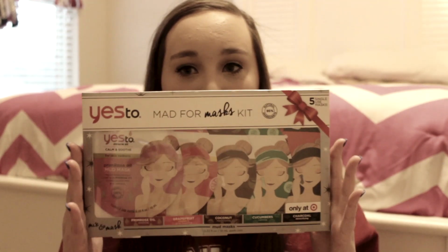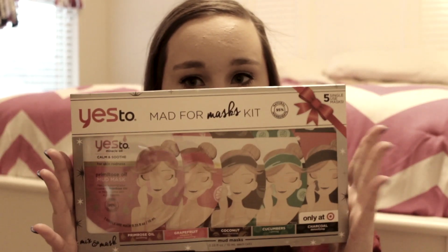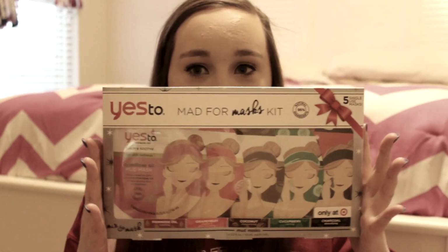Okay, I'm going to continue on the bath and skincare thing. They got me this Yes To Mad For Masks kit, and I don't know if y'all have heard of the Yes To brand, but it's amazing. I saw this on Target.com and I was like, holy cow, I want that. It comes with primrose oil, grapefruit, coconut, cucumber, and charcoal, and they're all face masks. This was only $10 for all of these, and normally they're like $3 a piece, so you save a little bit of money. I'm really excited for these.